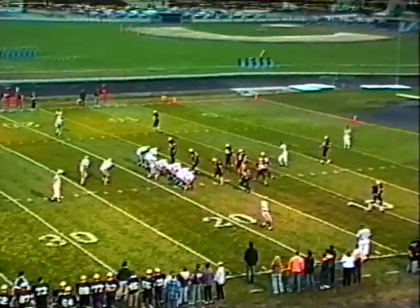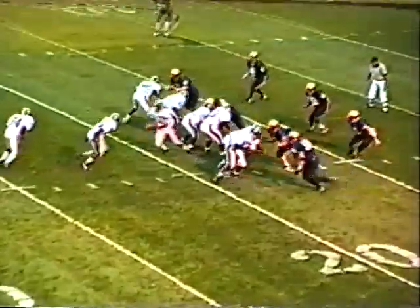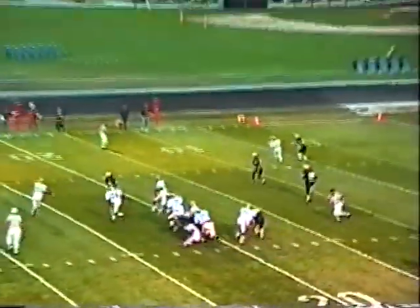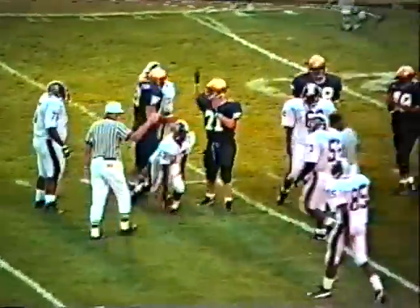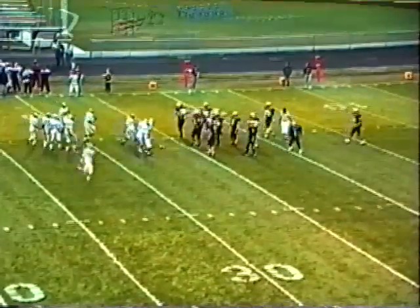Split out to the wide side is James Mann, and the receiver on the near side, Marlon Warren. Fake, deep drop, and a roll. Being chased, and down he goes, back across the 25 to about the 26. Good pursuit by the Tornadoes, and the quarterback, Carl Armstrong, with nowhere to go. Sprint out by Carl resulted in about an 8-yard loss.